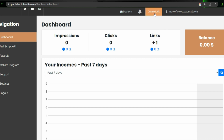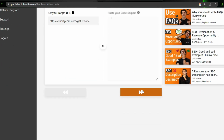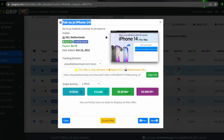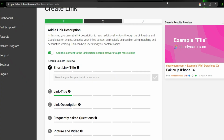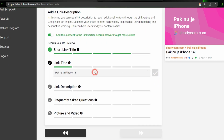Now for the next step, simply click on Create a Link right from here, paste the shortened URL from Shortening, and then hit on this button right here. And then copy the headline of the CPA offer and paste it right here to ensure it fits the characters, then click Check here to confirm. In the link title, copy and paste the CPA offer's headline into the link title once again. However, as you can see, your submitted content is too short. At least 40 characters are required to proceed.